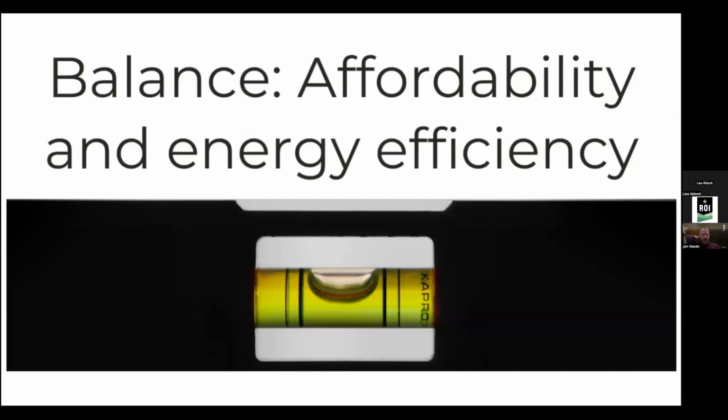The project that we were doing in Paoli, we called it the Modest House Project. And what we were trying to do was balance affordability and energy efficiency. Now, affordability, as we all know, is also kind of a tricky term. What is affordable depends on where you're at. It depends on a bunch of different things.